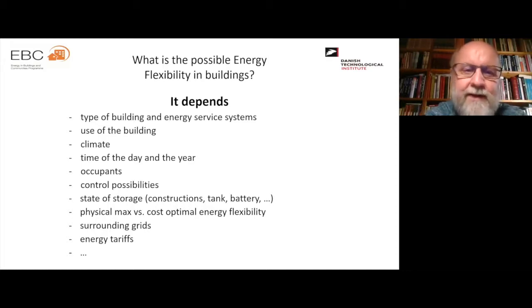The physical max of energy flexibility is normally much higher than the cost optimal level of energy flexibility. And then the surrounding grids is, of course, important. If the surrounding grids don't need the energy flexibility, it doesn't really matter how energy flexible a building is. And of course, then there is the energy tariff. What is in it for me? Can I earn some money by participating in this scheme? Well, so it's not that easy. Next, please.